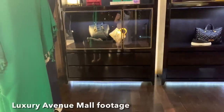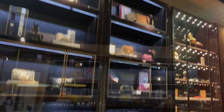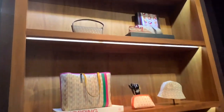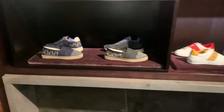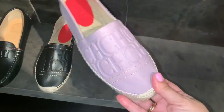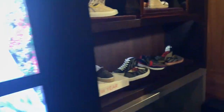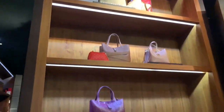While we were in Cancun, I visited both boutiques. They have one in the La Isla shopping mall, and then they have another boutique over in the Luxury Avenue Mall, where you find Cartier, where you find Hermes. Carolina Herrera is very popular, especially amongst Latin America. We have a lot of international travelers that come in because we are close to the border, and that's a lot of the traffic that you see within the stores. And we have an outlet mall.